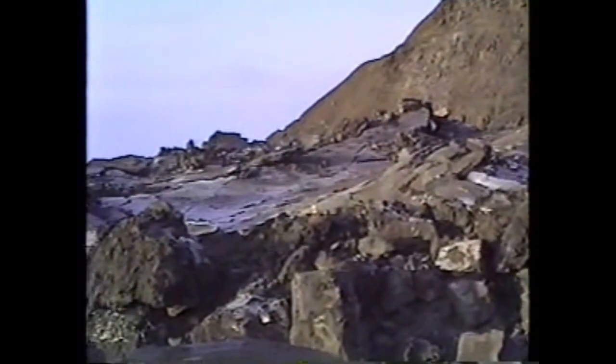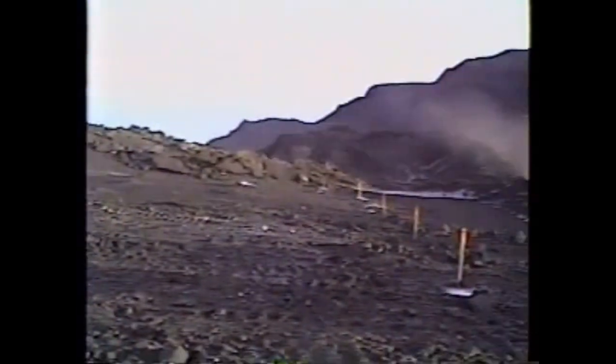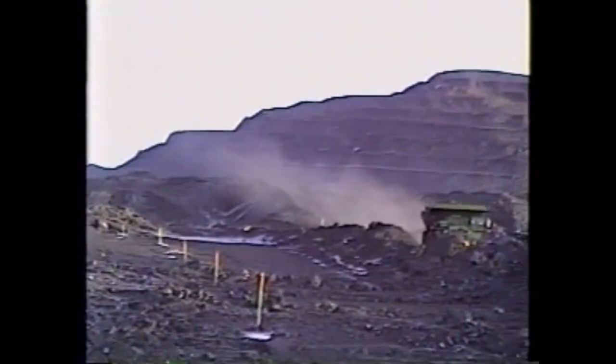This is what it looks like just after they finish blasting, before they get anything in there to start digging or anything. Blasted up pretty good. It's just showing you how much it heaves up from level ground. Just to give a little example, there's a haul truck coming down, picking it up, lifts it up pretty good.